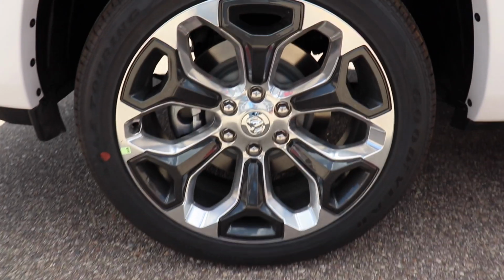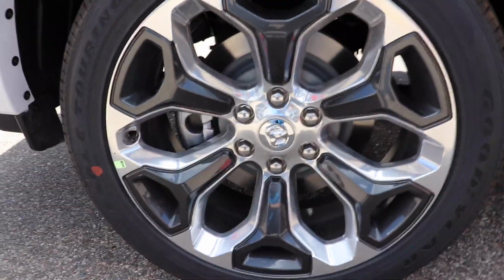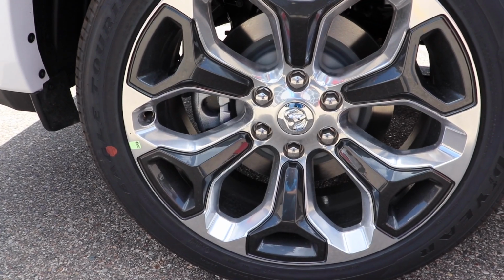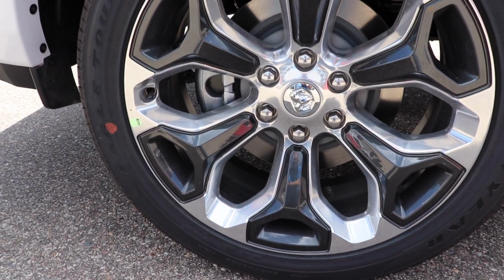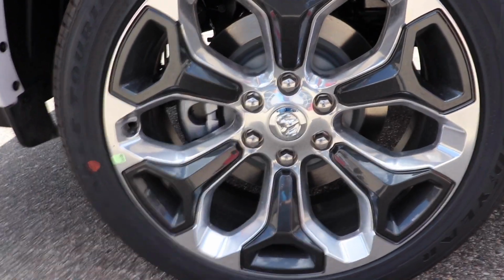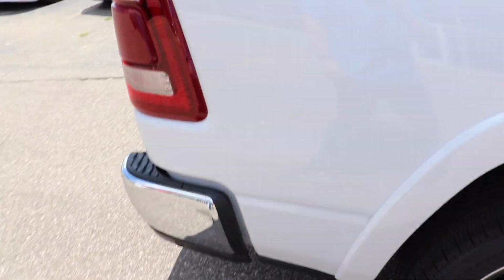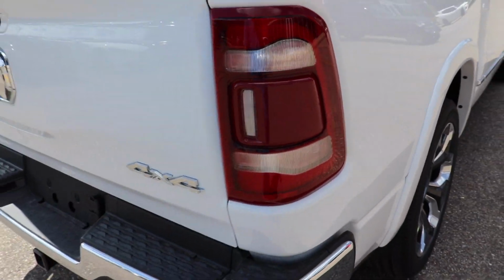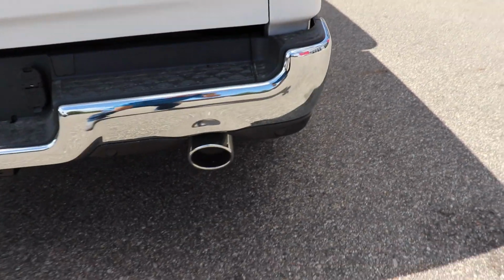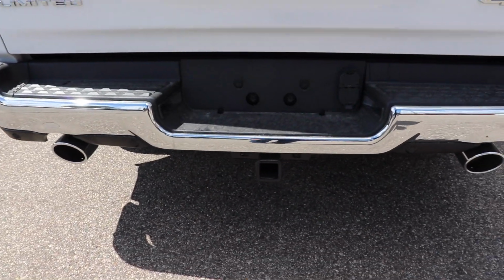You do have 22-inch rims with this, again, a brushed looking insert. The tire size is a 285/45/22, and it looks to be a Goodyear Eagle Touring. Again, you have some more plastic to protect against rock chips and corrosion. LED taillights with the blind spot monitor integrated into the light. Parking sensors in the bottom portion of the bumper with your dual exhaust.